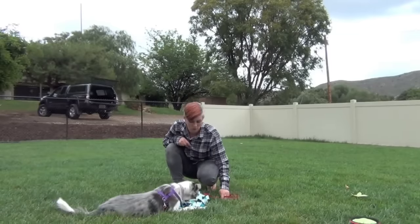So just to reiterate, a leash and a crate are amazing dog training tools when you teach your dog what to do when on a leash or in a crate, and you're also teaching your dog what to do when they're off leash and loose in your house.